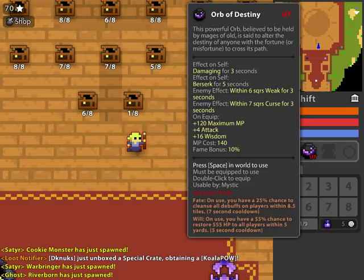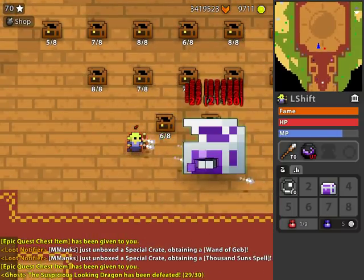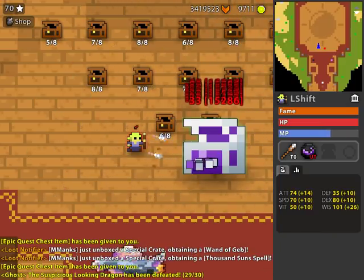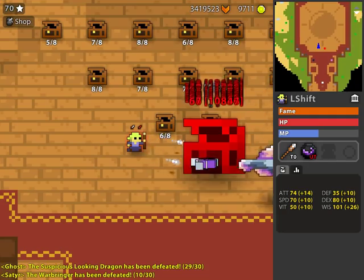They should really nerf this, but that's just my opinion. Other than that, let's actually test it. Okay, well, we got epic quest chest. So, let's see what happens. As you can see, this thing is really OP. I mean, look at this. The stats are nice. Everything about it is nice. So, without further ado, let's go on to the next item.